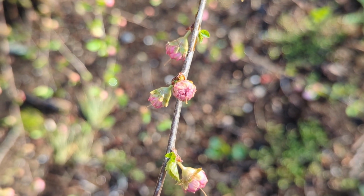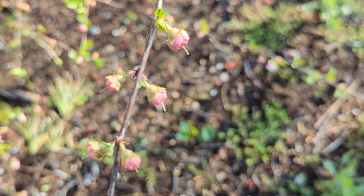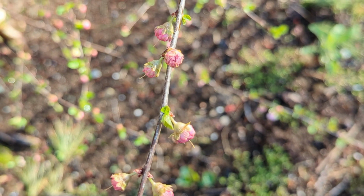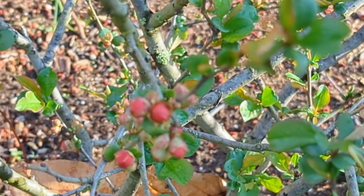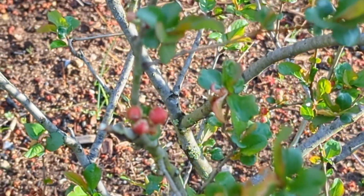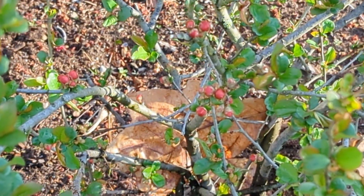My flowering almond is all budded up. When it's blooming, I will definitely show you what it looks like. It is so pretty. And the same is true for my quince. So beautiful, and once it's in bloom, I will bring you in so you can see what that looks like.